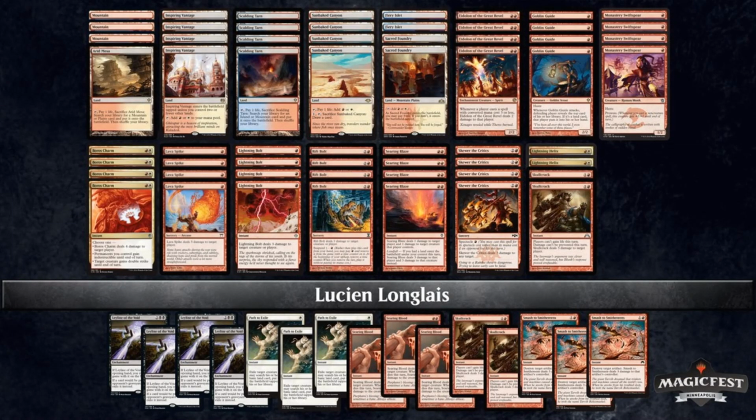Here's your 6th place burn deck, and as you can see, some of the same cards, but there's a lot more direct damage going on here with Boros Charm, Rift Bolt, Searing Blaze. Additionally, you find Lightning Helix, Skewer the Critic, Skullcrack. When it comes to creatures, no Soulscar Mage, but you do have Eidolon of the Great Revel, Goblin Guide. This deck does have the Monastery Swiftspears, though.